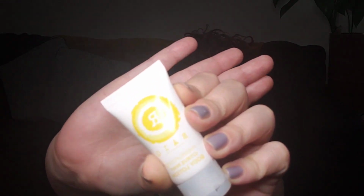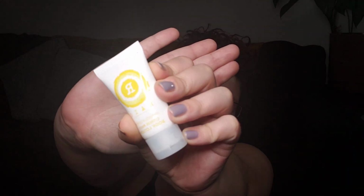The next one is another hotel mini. This is the Rayo Moisturizing Body Lotion in the citrus scent. Really nice, not overly citrusy, and it was kind of runny for my body lotion preference, but it did the trick and it was really windy, so I'll give it that. I'll give you that, Rayo. But this was just a little mini.